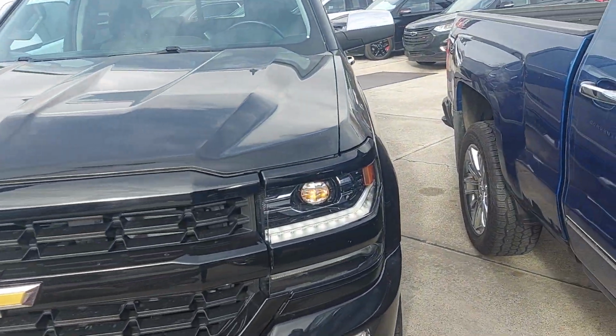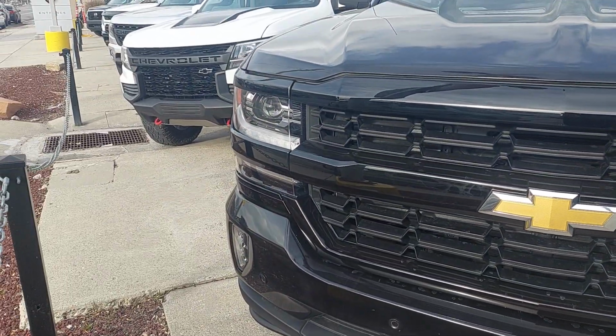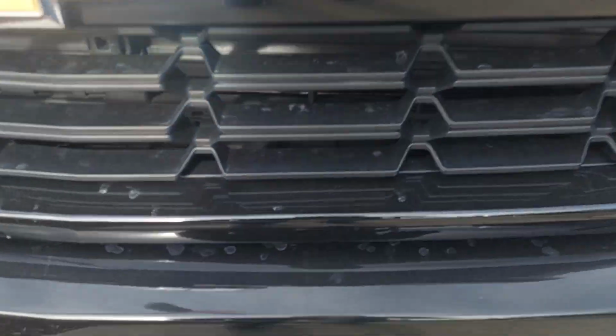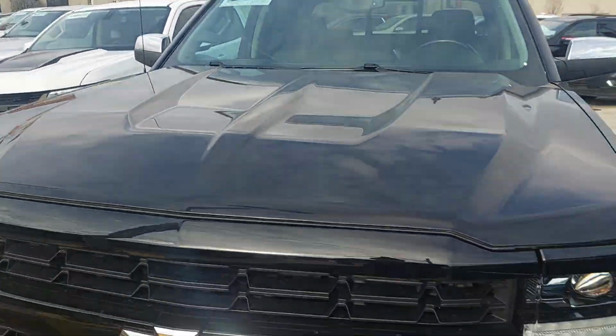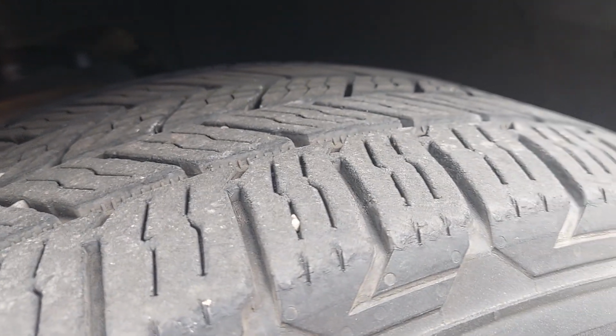So normally you'd expect to see a little bit of rock chipping up here in the front, just because that's where it usually is. But I'm not seeing much of anything. You got a couple small scratches and stuff right in here, but really not bad at all. So let's start going around and see if there's anything that we can find. Tires on here, you still got loads of life left in those, so that's great.